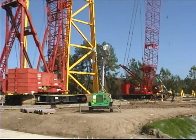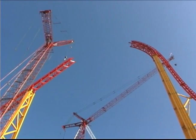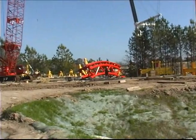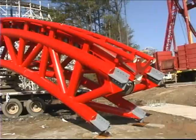It probably won't be today. They have three more pieces to go that will go right there. They have that piece, which will be the first one lifted. And then this is the top-off piece right here.